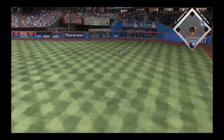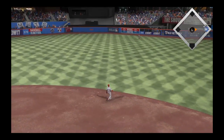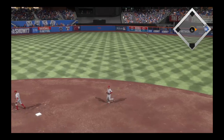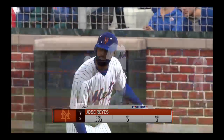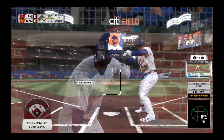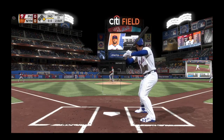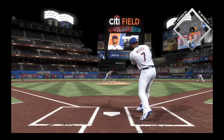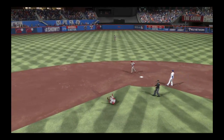This is pulled into right, but he'll barely have to move out there in right as he hauls this one in for the second out. That's one of those tough luck outs that'll drive you crazy as a hitter. He drove that fastball but couldn't get it down, so he has to take hard contact as a consolation. Popped up. Oh, coming on quickly here as he makes the diving catch.